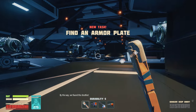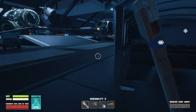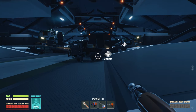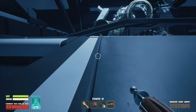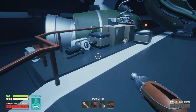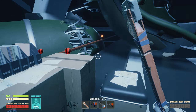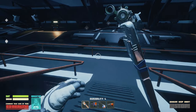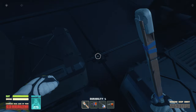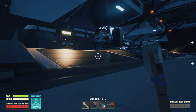By the way, we found the shuttles. All the shuttles are damaged. However, we only needed their armor plates in the first place. I don't understand mutant language, but it definitely wants to kill us. It's close.